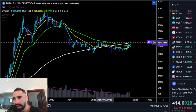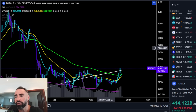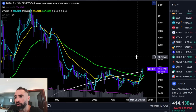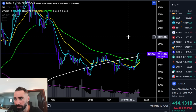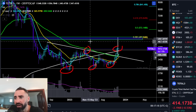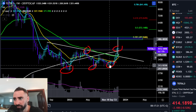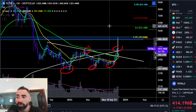Even more important than that, not Bitcoin, but the total 3 market cap is also closed on new highs. So we are seeing a reversal literally in progress as of right now, as there are, what do you know, higher highs and higher lows. Low, high, higher low, higher low, higher high. It closed on new highs, so it must be a new high. It must be a higher high.